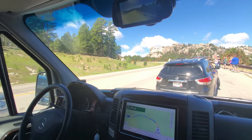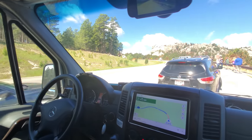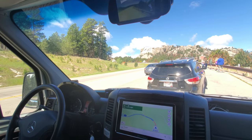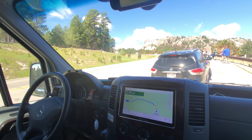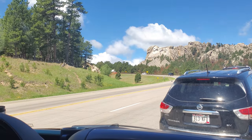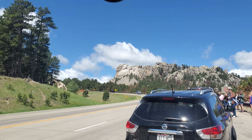I think that this is great. And you know what? The angle of this is exactly where you'd want to be anyway. Yeah, we're square on. Unattended vehicles will be towed at owner's expense. No drones. Nice.